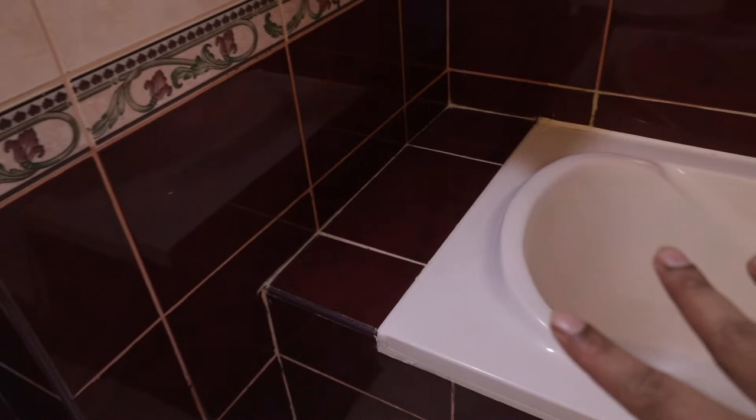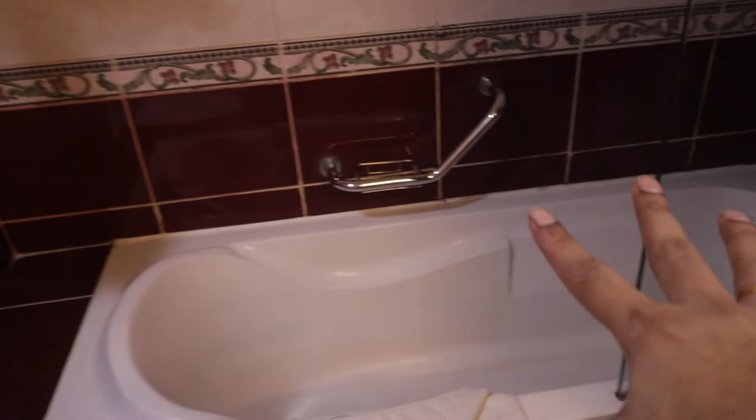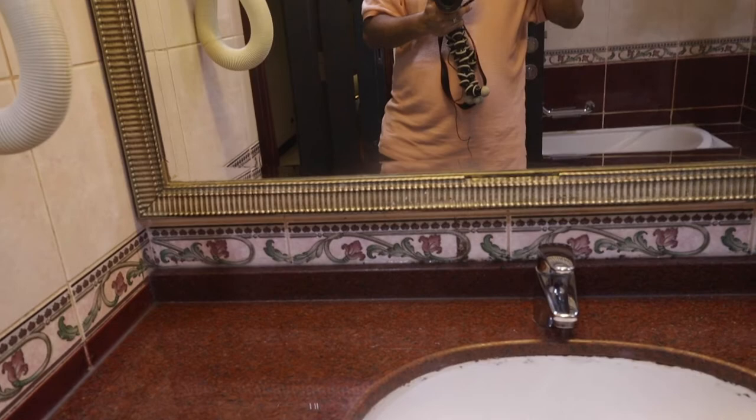At this price, we have got a freaking bathtub, okay? After a good day's trip, we can come and relax here. They have given us towels as well. So, this was about the room tour. This is just the starting. We have just reached here in Dubai and it's a 5 to 6 days trip, and we have a lot of things planned in the itinerary for us.